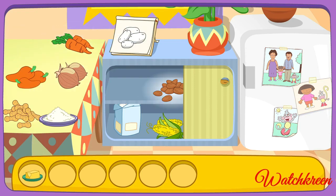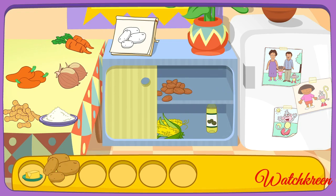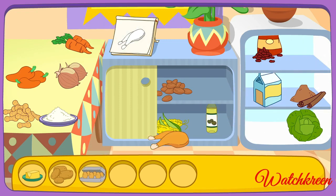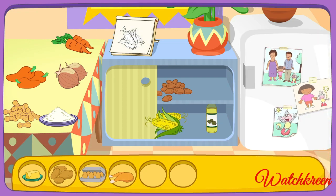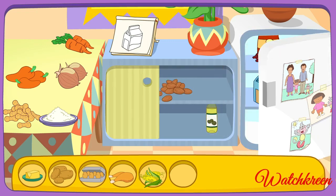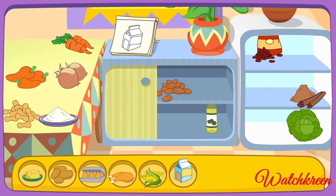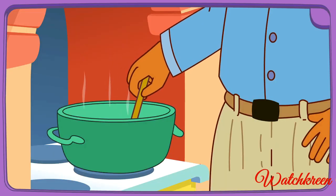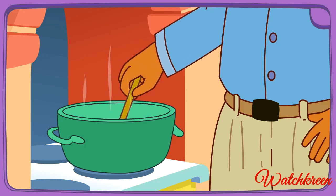Potatoes. You got it! Eggs. Great, let's find another one. Chicken. Great, let's find another one. Corn. Great, let's find another one. Milk. That's not it. That's right! You did it! You found all the ingredients! Yay! Poppy's cooking it on the stove!